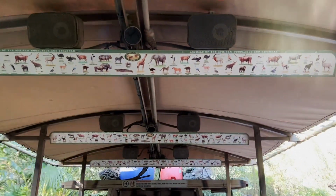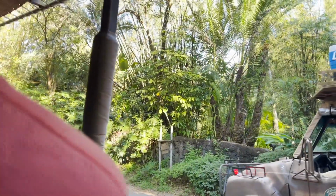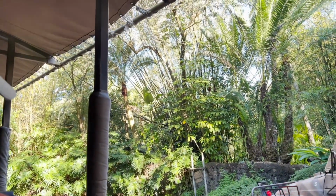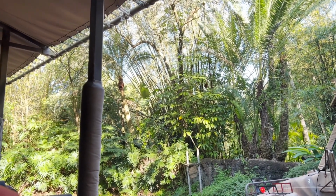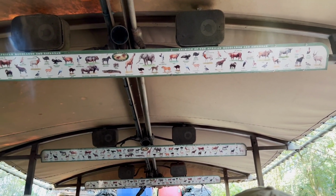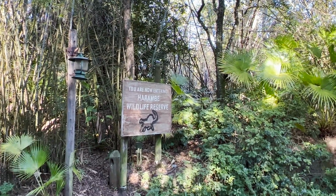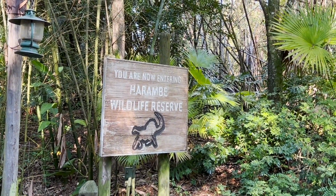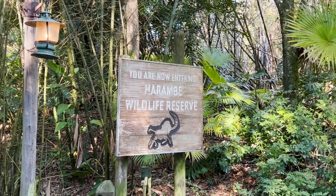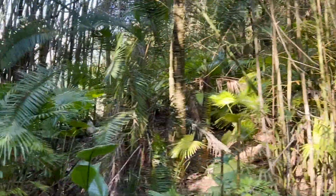Jambo is hello in Swahili. My name is Lowell, and I am going to be your safari driver today. While we're out here in the Harambe Wildlife Reserve, I do ask that you please remain safely seated at all times. Keep your hands, arms, feet, and legs inside this vehicle, and be sure to supervise your children. The forest of northern Africa is home to a lot of large camouflaging animals. These animals are playing a deadly game of hide and seek against predators, where what's at stake is survival.